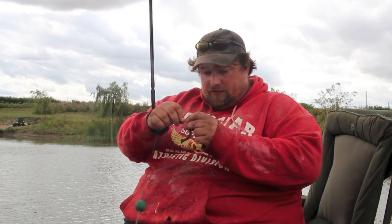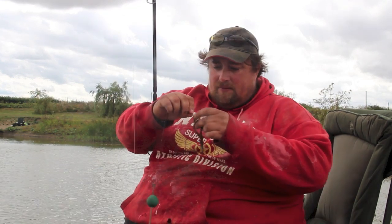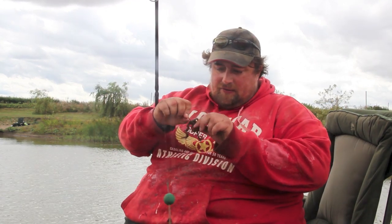Now, all we do with this now is we add to it these bad boys, lobworms, and all you do is literally hook them once through the band like that, so they're squirming. I like a big old bunch. That one that I just caught came on about 6 or 7 of these.